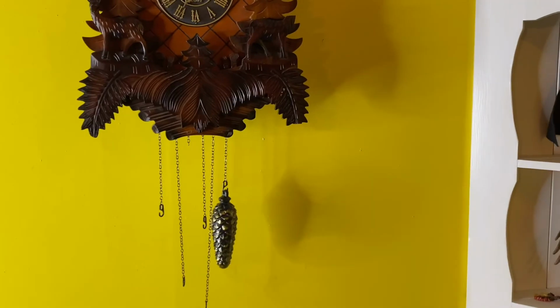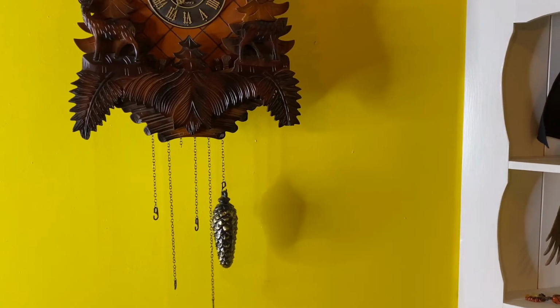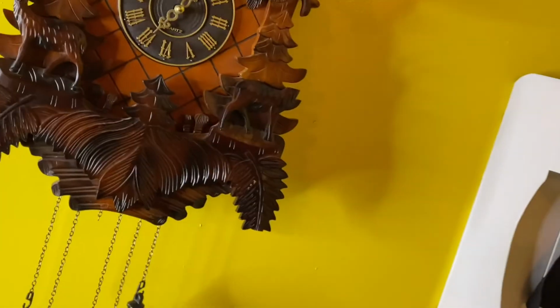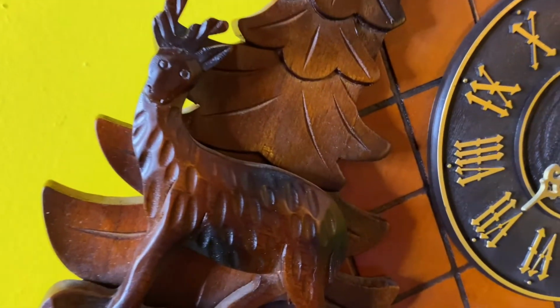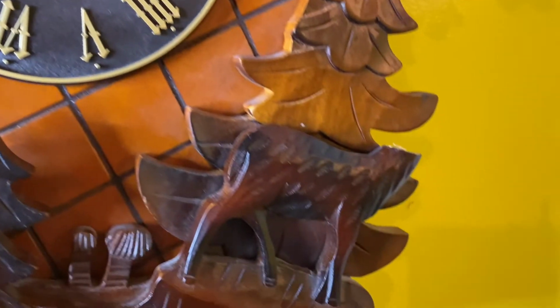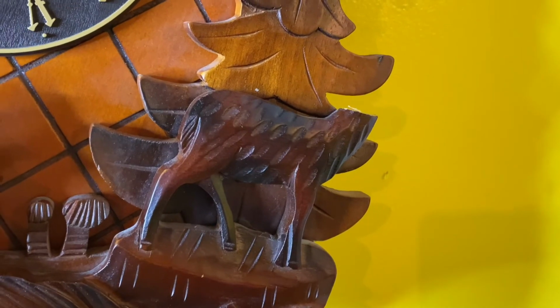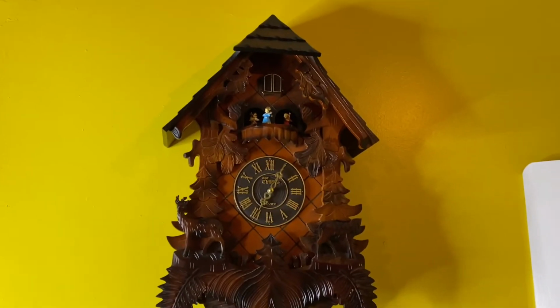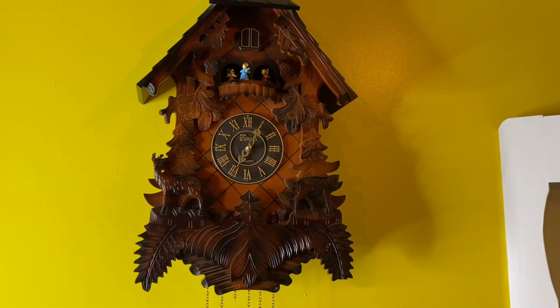As you can see with the acorns, I need to get four more. Here's the piece I need glued on. I'll show you up close. You see here the deer. There's the deer looking back. On this side, the deer is missing its head. But I have the actual piece that she gave me, and it's going to be glued on. So, once again, this is free.